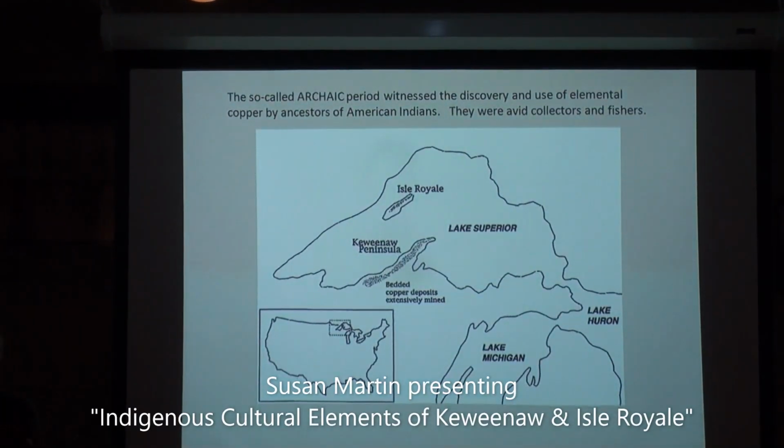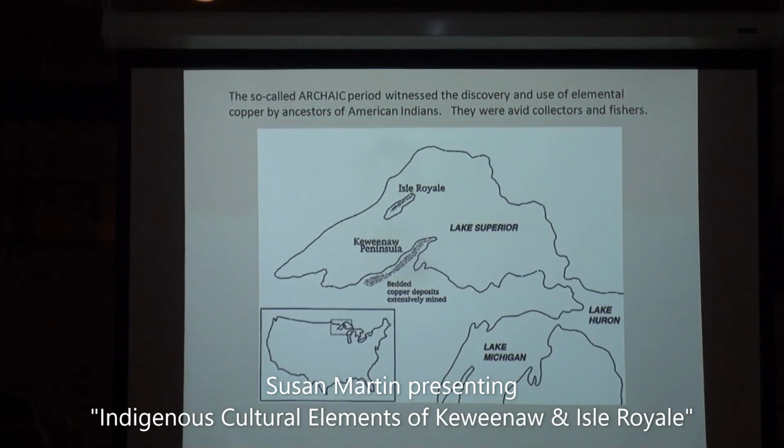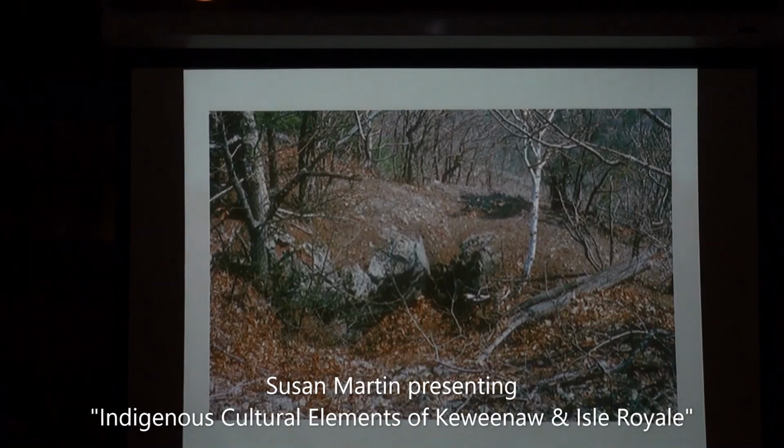These people were avid hunters and fishers. They were experts at understanding the makeup of their local environment. They weren't following big game anymore. They were concentrating here, seasonally at least, on exploiting really rich food resources.